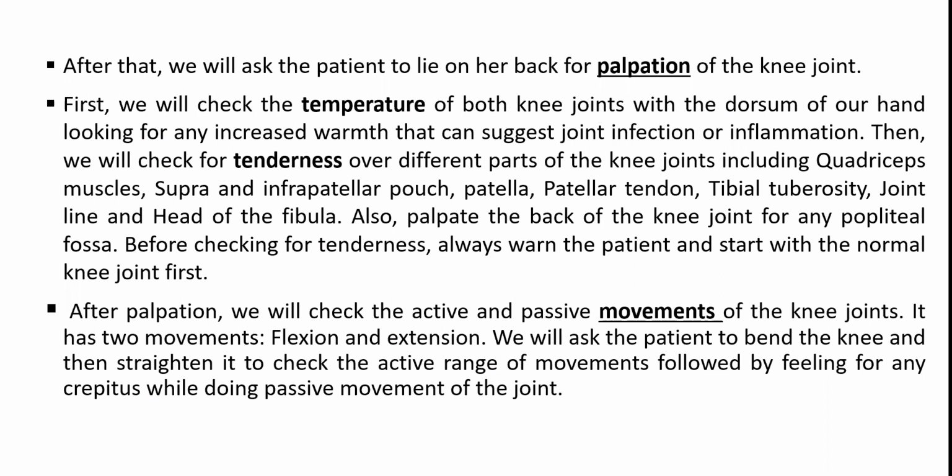After that, we will ask the patient to lie on her back for palpation of the knee joint. First, we will check the temperature of the both side using our dorsum of the hand, looking for any increased temperature which can suggest joint infection or inflammation. Then we will check the tenderness over different part of the knee joint, including all of these things that we have done. And we'll also palpate the back of the knee joint for any popliteal fossa Baker cyst.